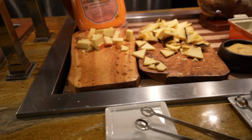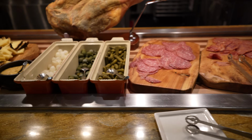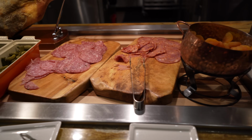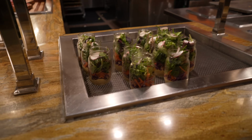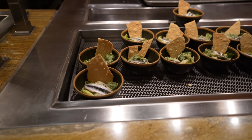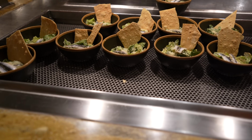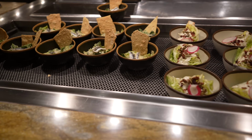So this is the charcuterie section. Got the cheeses. Got the olives, the pickles. That looks like lychee. Salami, of course. Alright, so we got the quinoa hummus salad. Got the Caesar salad. Ooh, I see some sardines in there. So they have some real anchovies in there for the Caesar salad. That's cool.